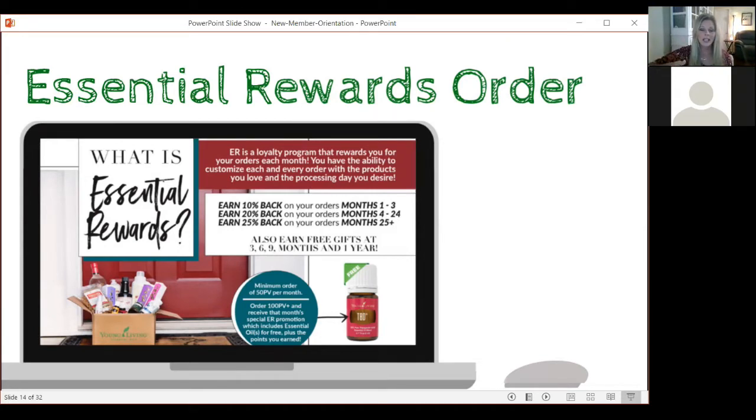I did a little checking, and the average home spends on personal care products a month around $100 to $150. That's your shampoos, your conditioners, your deodorants, all of that. And then cleaning supplies around $50 a month, and supplements around $100. So that's between $150 to $300 depending on how large the family is. Essential Rewards really rewards us because we get points back. It rewards us for upgrading our products to better, cleaner ingredients. And there are a couple of ways you can do that.